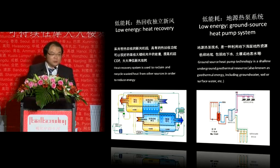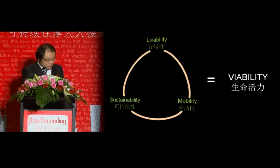After we completed the project, when we planned to congratulate ourselves, Mr. Halle said that this was not enough, and he drew this picture for us. He said that a single high-rise was just a part of the system of sustainability. We should also pay attention to livability and mobility.